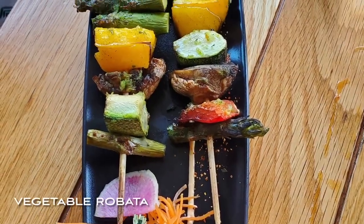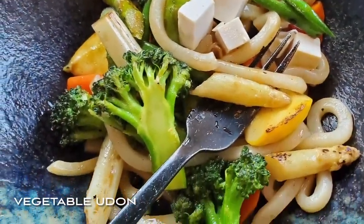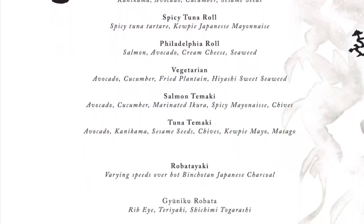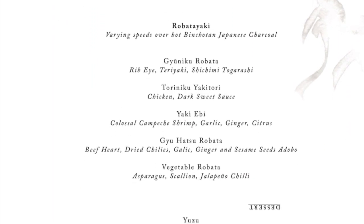Another note about this restaurant is that you can dine a la carte, or you can do sort of like their hibachi show. So make sure you inquire about that before you book your reservation.